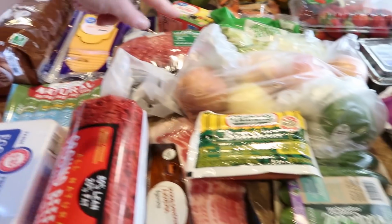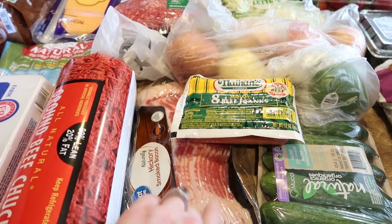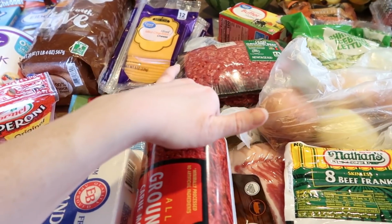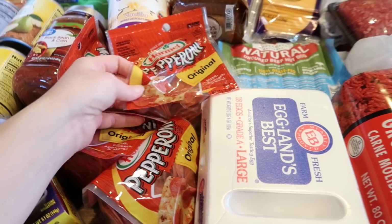These hot dogs are for San. These hot dogs are for the corn dog muffins. Bacon, I think, is for the soup. Beef for San, and then this beef is for the cheeseburger macaroni, but it was leaking pretty bad. Eggs, pretty much a staple. I love snacking on pepperoni.